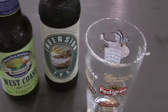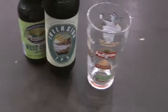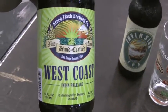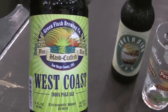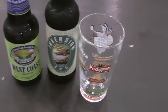Oh, Darren's already been shopping. Look, a couple of little hard to get American microbrews, which I'm going to be taking back to Sweden with me. That's a goodie, this one. And I'll sample those on the blog a little bit later on.